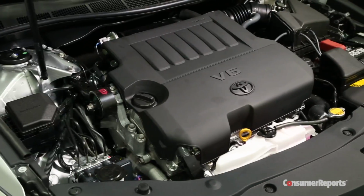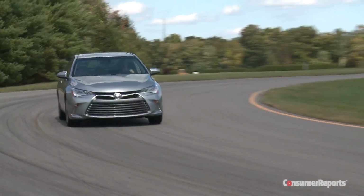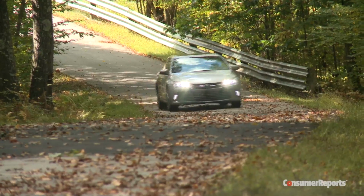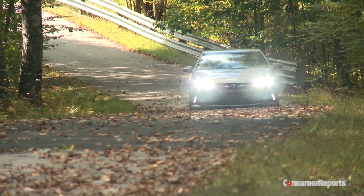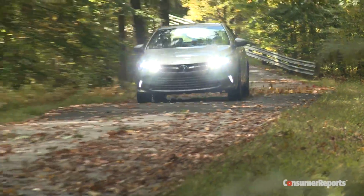Things remain pretty familiar under the hood. Most Camrys are going to have a base 2.5-liter 4-cylinder that makes 178 horsepower. This engine is smooth, it easily gets the job done. The thing is, its fuel economy is not all that impressive anymore, especially when you have the Altima or the Accord or the Mazda 6. They get anywhere from 3 to 5 miles per gallon better.